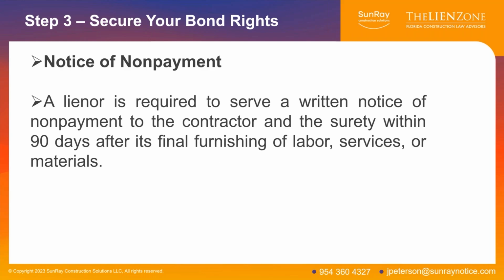The next document that needs to be served is what's called a notice of non-payment. It's a lot like a claim of lien. It provides much, but not exactly the same information, and it does not get recorded. It gets served on the surety, and this needs to be prepared, signed, notarized, and received by the contractor and the surety no later than 90 days from your last work or delivery of materials on the job site.